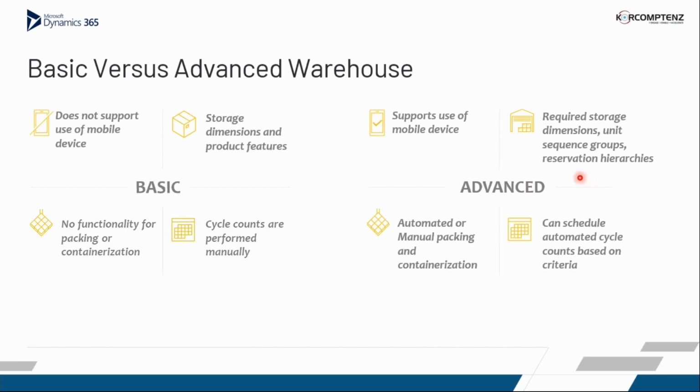The reservation hierarchy is used to defer the reservation of inventory beyond the point in the ordering process where you enter the order. The hierarchy is based on the storage and tracking dimensions of items, such as inventory status, license plate, batch number, and serial number.